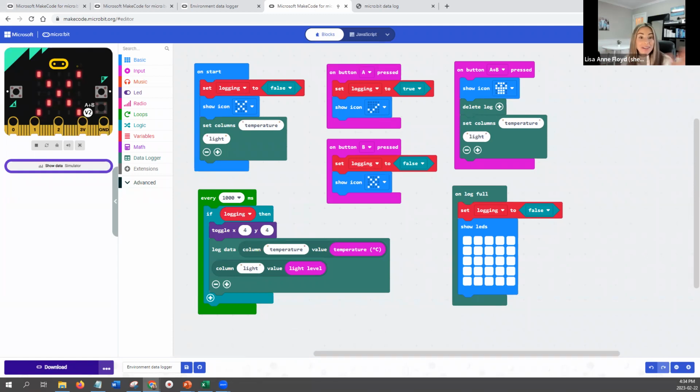And then a second question, which I think is useful, so I'm going to read it to everyone if that's okay. Also, why do you need to set columns temp and light after you delete the log when you set these columns in the on start set of blocks? That's a good question. The on start only runs that code when you plug your microbit in. So the second you plug your microbit in, it does that. Then if I press AB later, it will delete everything. And so that's why we have to insert the temperature and light columns again, unless we unplug and plug back our microbit in again, because on start only happens at the beginning. So those columns are set at the very beginning when you plug your microbit in. And then later on, if you delete everything, even those things will be deleted.